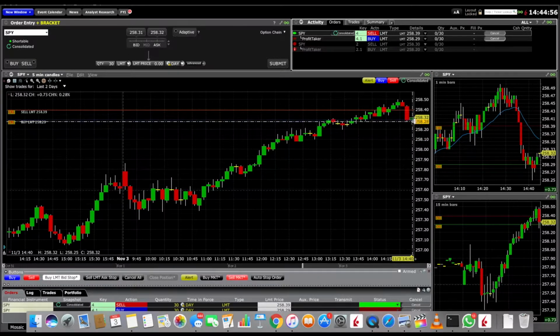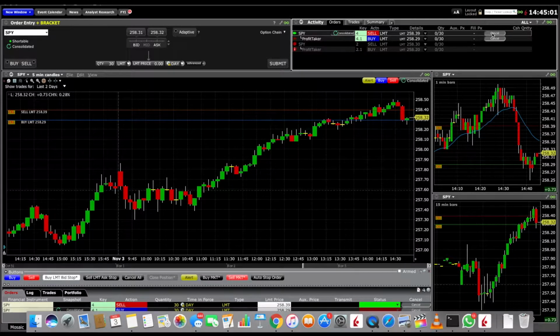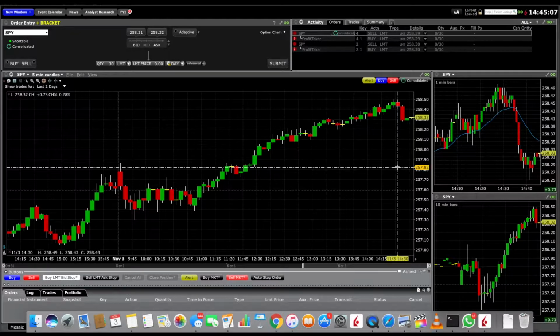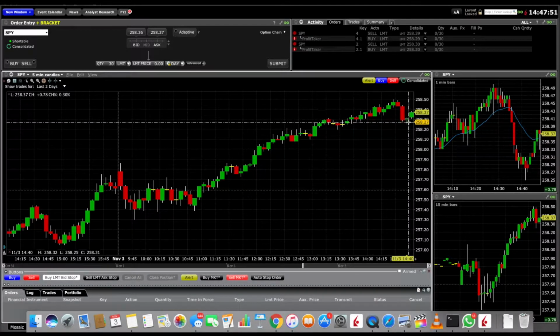Alright, this is a pretty good buy signal bar, so I'm going to pull my order, and I'm still looking to sell up here, but I'll wait to see what the next bar looks like. I'm okay with selling 42 if we get there.